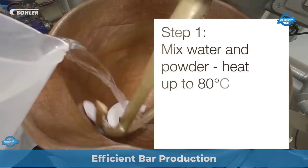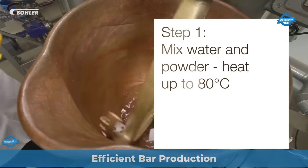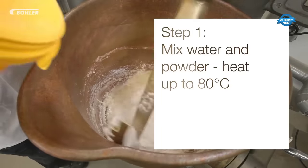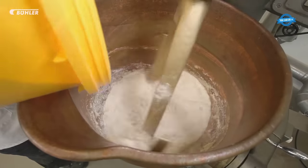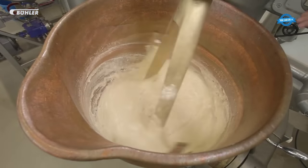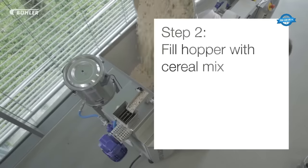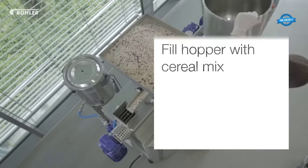The Buhler Snack Fix is a compact and efficient system designed for the streamlined production of cereal and fruit bars. This innovative solution simplifies the entire bar-making process, making it an ideal choice for businesses aiming to produce these popular snacks with ease and precision.